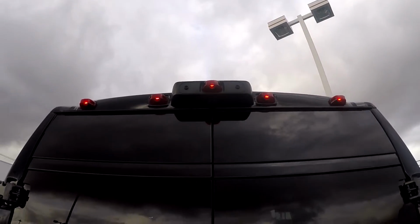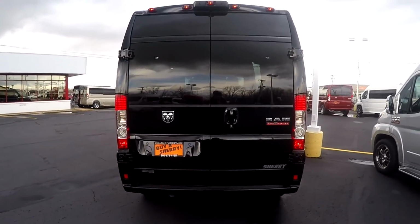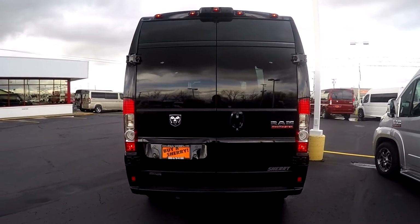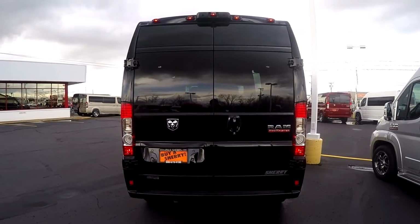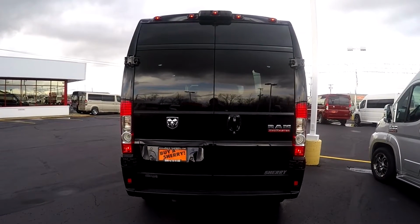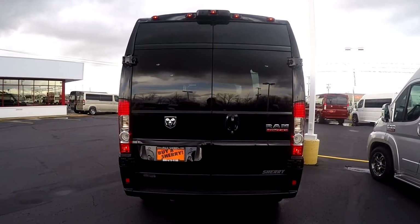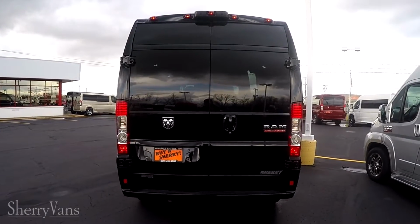Now the way this backup camera system works is anytime you put this vehicle in reverse, you're going to see a nice visual of whatever might be behind you on the factory navigation screen located on the dashboard. Now this van does also feature anti-lock brakes, traction control, rollover mitigation, and hill start brake assist. Now if you have any questions on how any of those safety features work, feel free to give me a call and I can get into that with better detail.